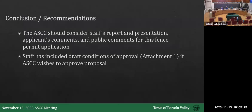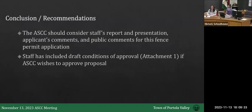Lastly, the ASCC should consider the staff's report and presentation, the applicant's comments, and the public comments for this fence permit application for the vehicular entry gate. Staff has included draft conditions of approval, Attachment 1, if the ASCC wishes to approve this proposal. This concludes my presentation. I will now leave it to the applicant team if they wish to speak on any design features of this project that might aid in the ASCC's deliberation of this application.